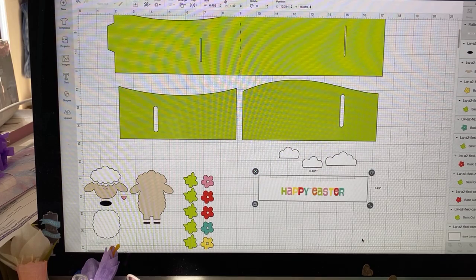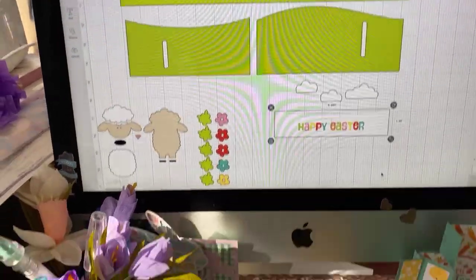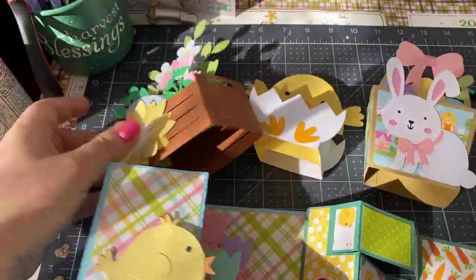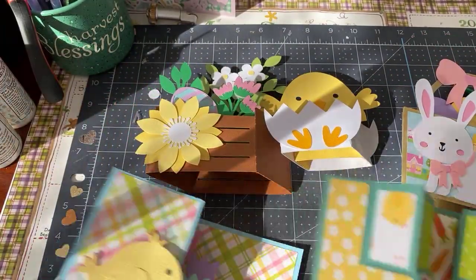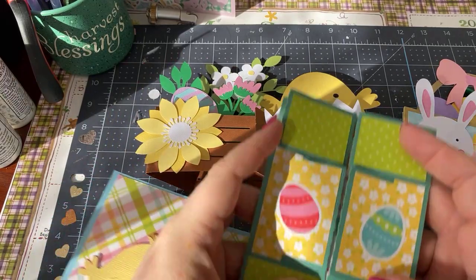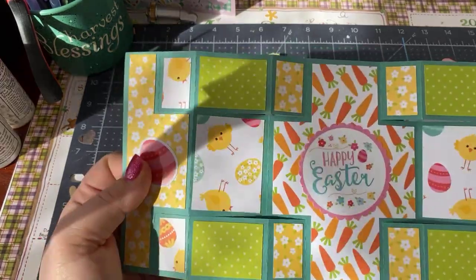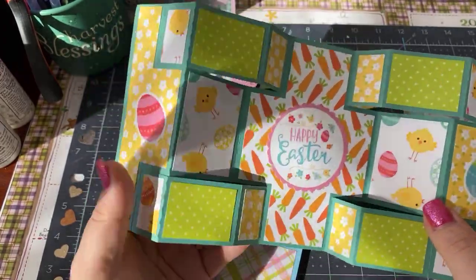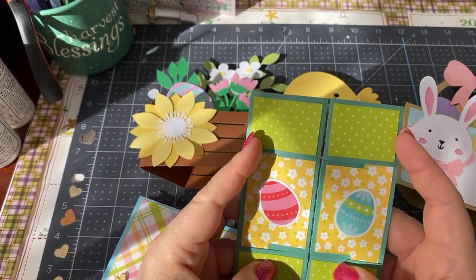So let me move you down so we can have a look at how to put together all of these different cards. I hope I can get through them all. So we've got, let's see, 1, 2, 3, 4, 5. There's 5 different cards. There's 3 box cards and a shutter card. This is actually called a Trifold shutter card. It's not specifically made as an Easter card, but I used Easter papers and also these stickers that I got with my Easter scrapbook kit that was from Echo Park Paper Company.